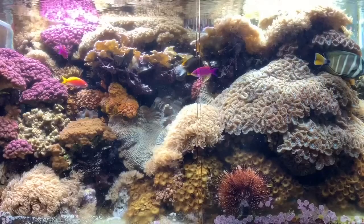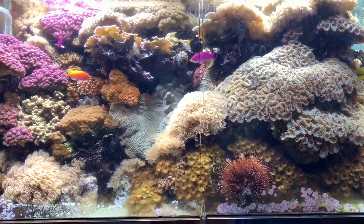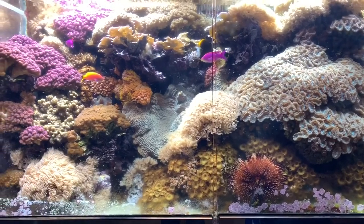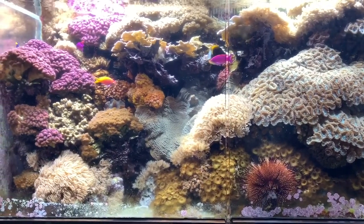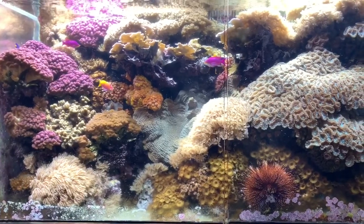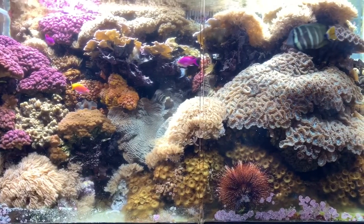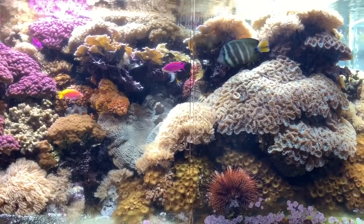The final tank was full of mother colonies of corals that the aquarium is propagating. I love this place. Totally impressive. On the waterfront, well-kept, pristine, clean, gorgeous. I highly recommend visiting if you ever have an opportunity.